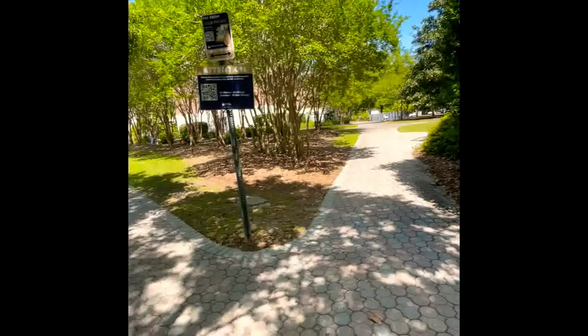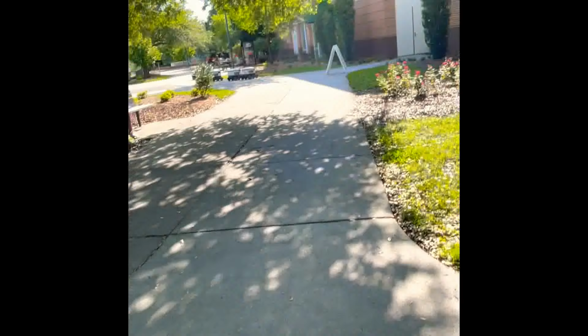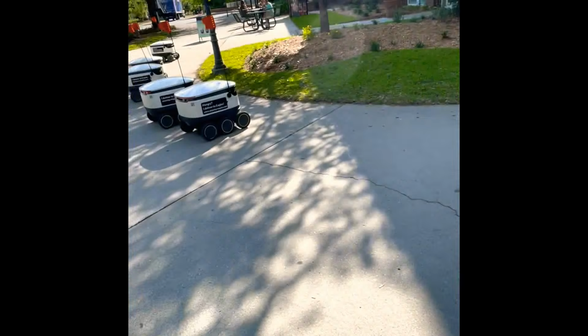Alright, so this is part of Russell Union. You can go in this way. This is like the roundabout. This is the Starbucks entrance, or the way you can go to Starbucks. These are robots here on campus. There's Starbucks right there.